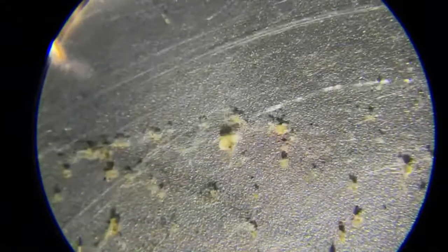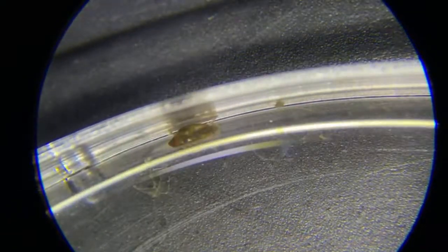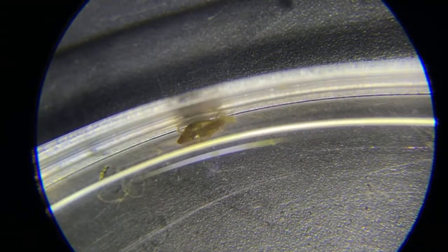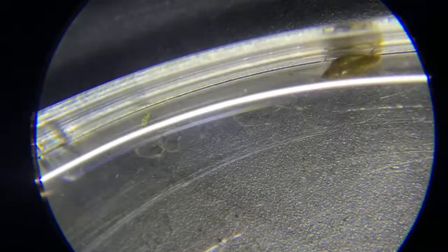And there's a little crustacean right there. Hey, get away from me. The crustacean trying to jump on the snail.